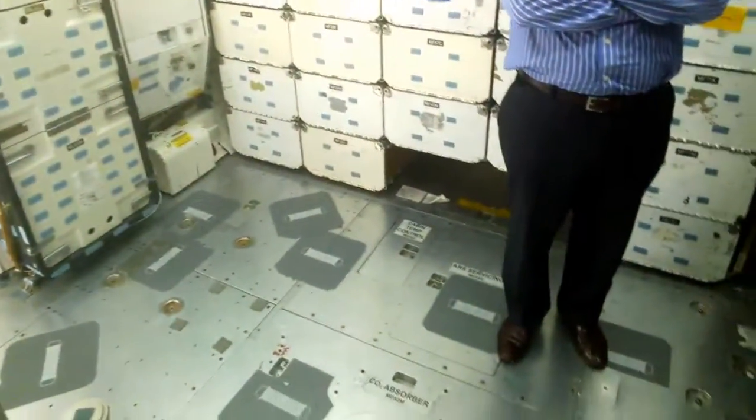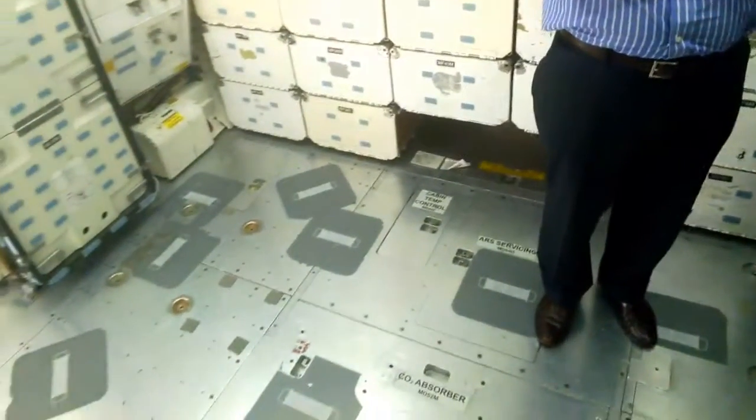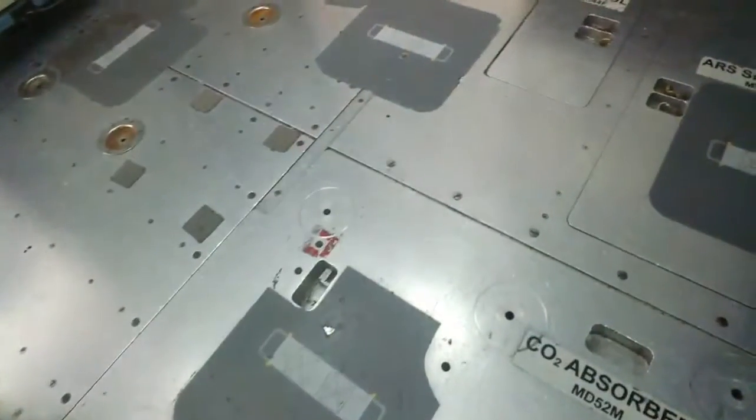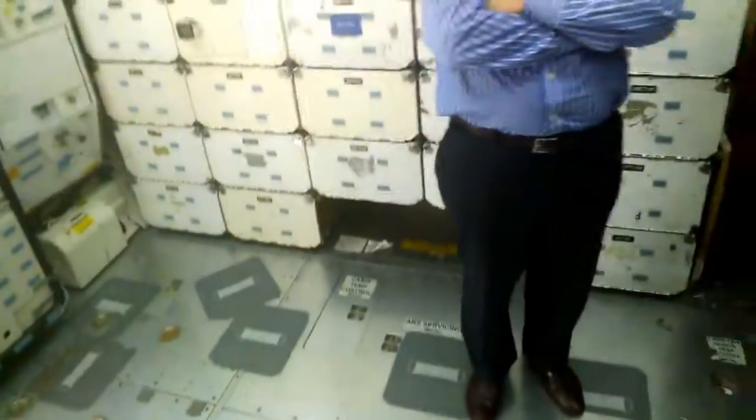Of course, they immediately deployed the treadmill right into this area right here. Each crew member had to use the treadmill, depending on the length of the mission. The longest missions were 10 days. They would immediately deploy that, and every crew member had to use it. They had very, very little time off. Most of them had to be working on whatever their particular experiment was, or other duties on the shuttle, cooking meals and so forth.